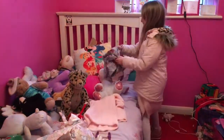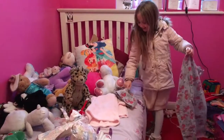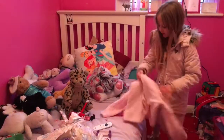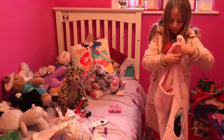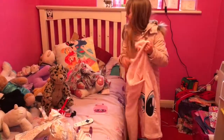Excited. I got my little pretty ones. They look really cosy. Do you want to see my dressing gown? I think it's, is it a dressing gown or is it just like a fluffy top to put over the pyjamas? Oh, that looks cosy. Wait, can I put my pyjamas on?